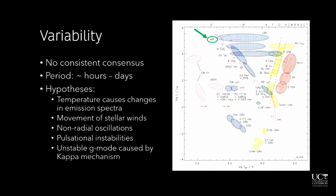Some possible mechanisms which could explain any variability seen in different Wolf-Rayet stars depend on which study you're looking at. Some studies think that the high temperatures cause changes in the spectra. That could be one reason for observed variability. The movement of stellar winds could cause variability. Non-radial oscillations and pulsational instabilities could be a cause or causes for observed variabilities.